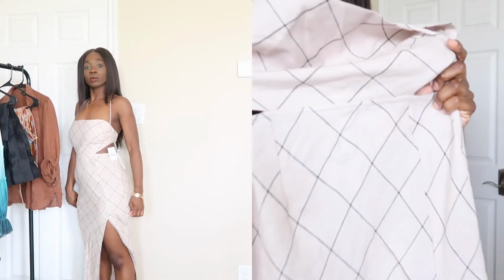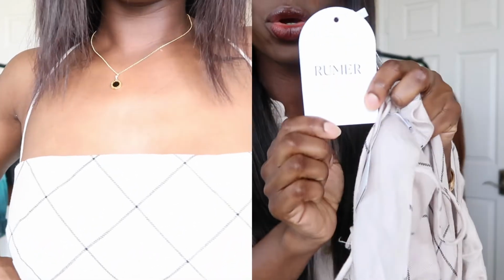So this is the first dress, and it's from the brand Ruma. So that is the first dress. I'm sure there'll be cutouts here somewhere.